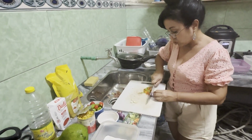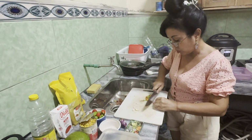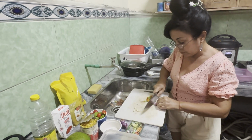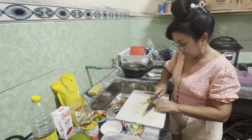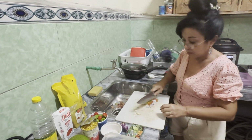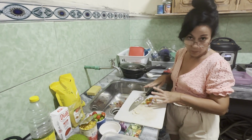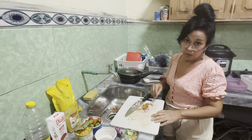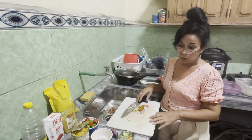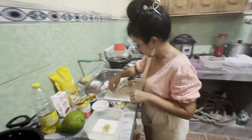If you like the texture in your fritters, don't cut the onion very thin. If you don't want to feel anything, just put this in a blender and process the spices and add just that paste. The flavor, not the texture. You can put that paste in the paste we are going to make, okay?